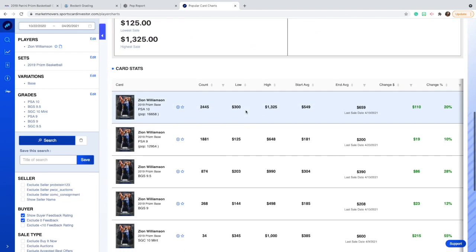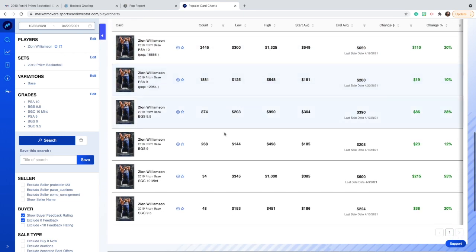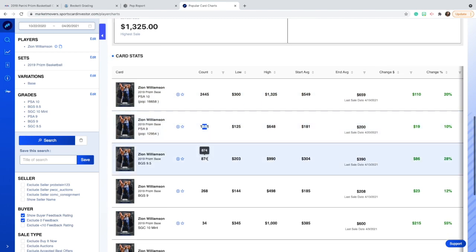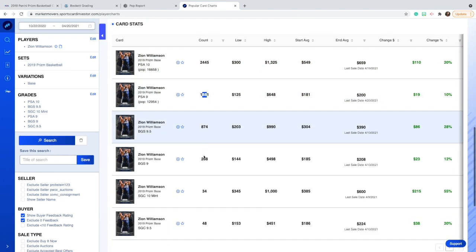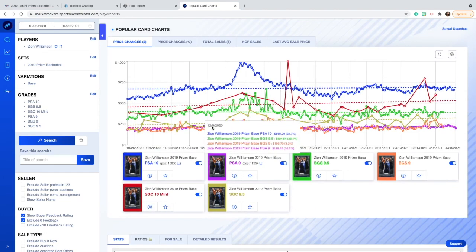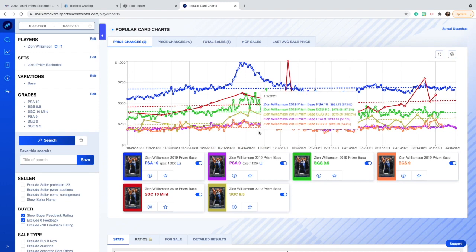Anyway, we can look right here. I'm probably exaggerating on the number of sales, but yeah, SGC 10s, there's only 34 sales, while PSA, you're talking about 2,000. Again, these cards are a lot more liquid, a lot easier to sell, the PSA. You see the top 2 are actually PSA. Obviously, PSA has the bigger pop report, but again, they're more liquid. They're easier to sell. People are more comfortable paying these prices. So again, keep that in mind, that PSA is way more liquid.